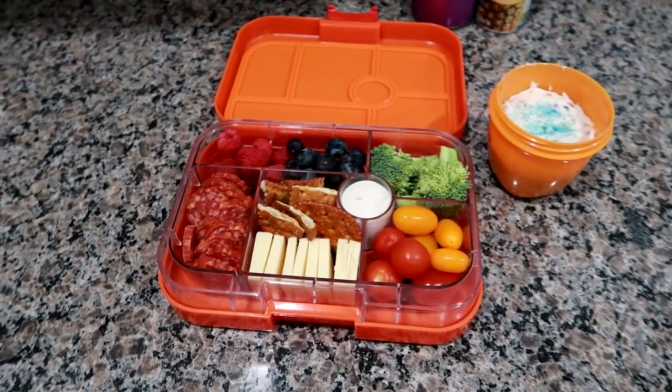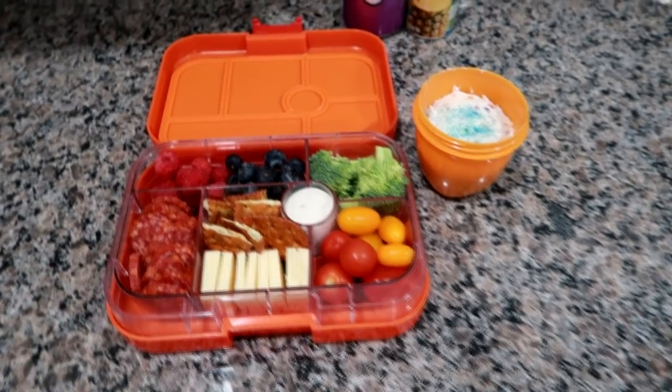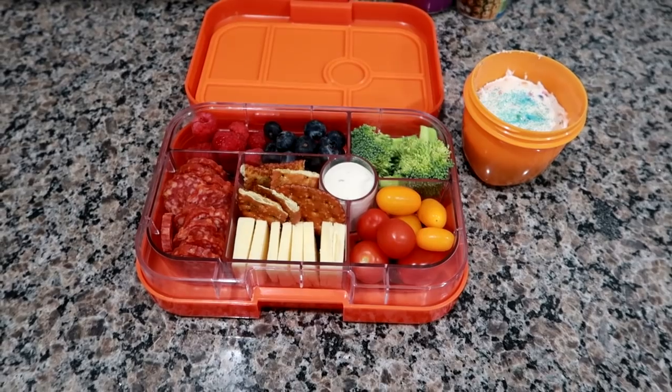Good morning, it is Monday and I'm starting a new week of what I packed for our lunches for work. So today I am getting ready to pack Matt's lunch cooler up.